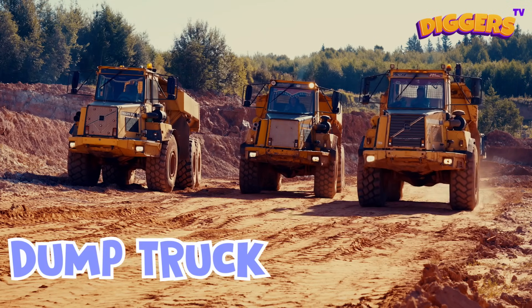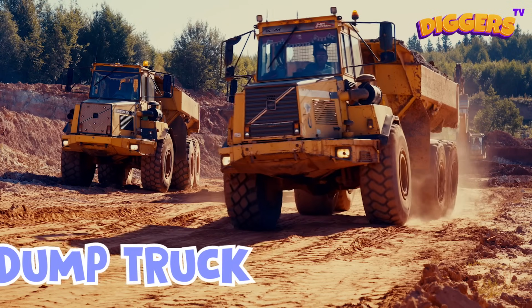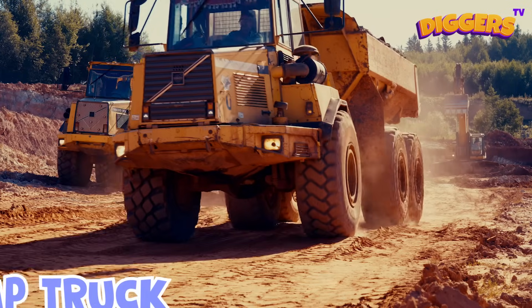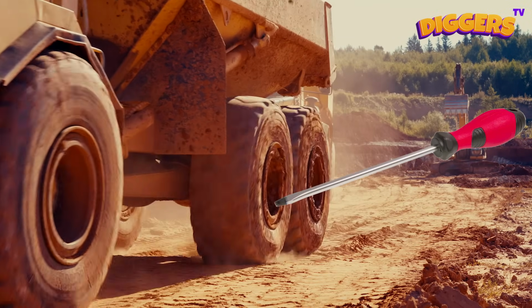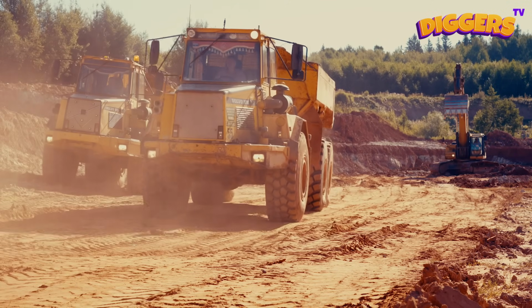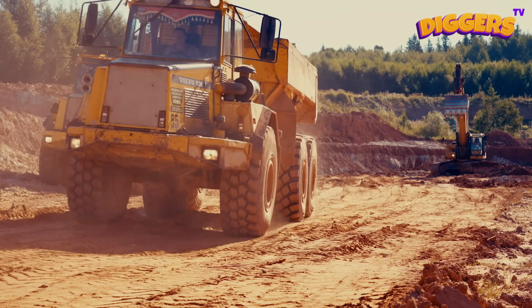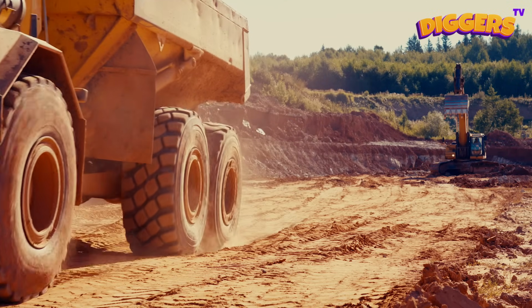Dump trucks are powerful vehicles that can be used for mining sites, general construction, and so much more. Check out these giant wheels and tires! Amazing! The wheels of this truck are incredibly huge. This comes in handy for moving over bumpy grounds.